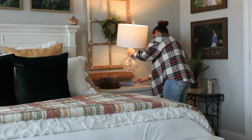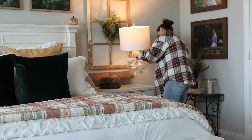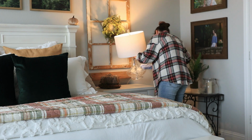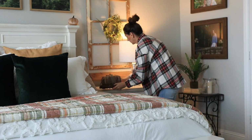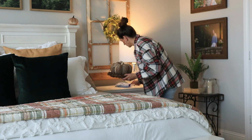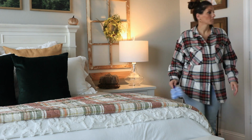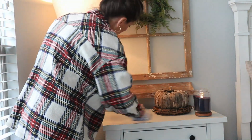Something that I just simply do not do enough of, and that's dusting. And I'm honestly surprised at how dusty the house gets, again, with just primarily me and my dog living in it, and then also my daughter sometimes. And it's just, it's amazing the amount of dust that gets accumulated. So I'm giving all of my furniture some good dusting here, the base of the lamps as well. And yeah, so all of the nightstand, tabletops.